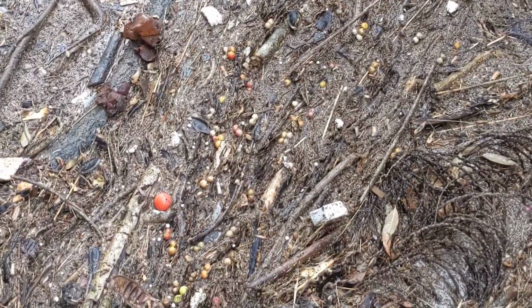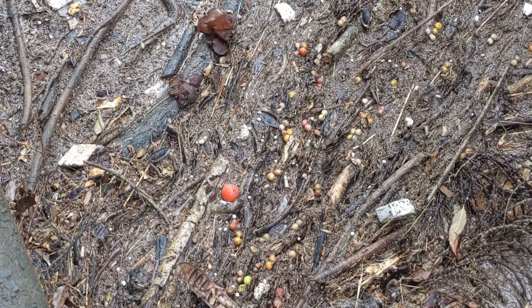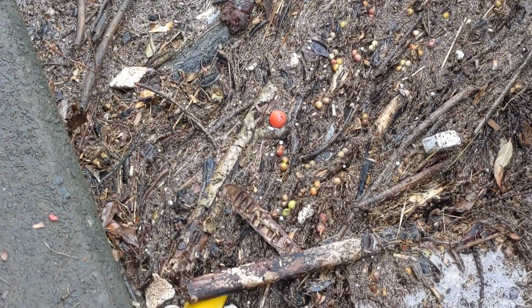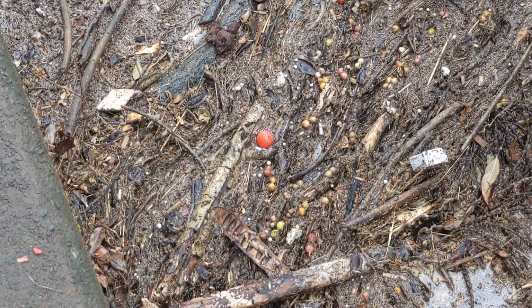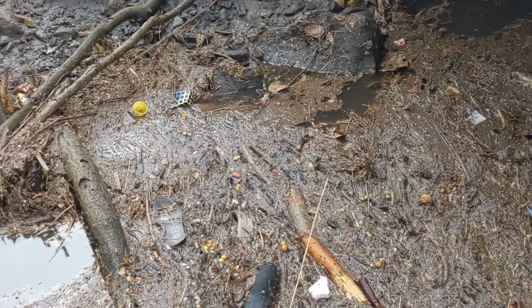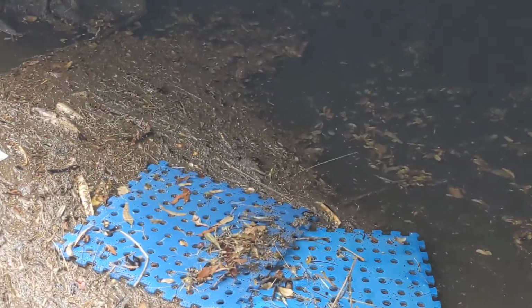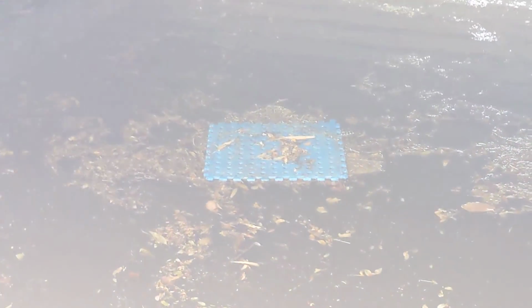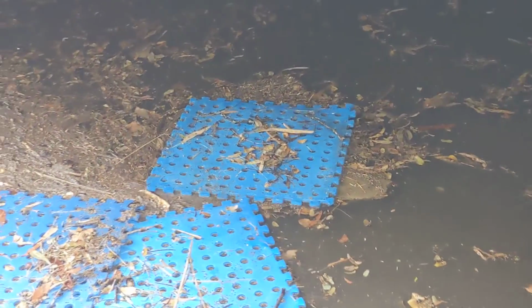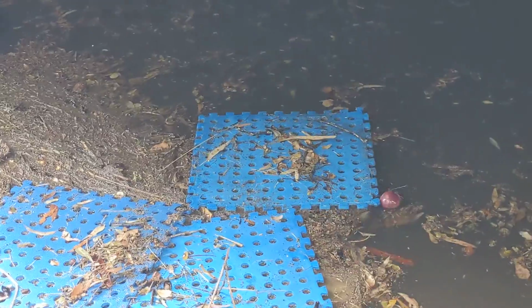This part here will maybe take a bit longer to get through because it's got a log under it as well, and a lot of palm fronds, so I don't know how far they go down. But these blue pieces of foam, I saw them down the creek further, so there must be a few of those. Well, here's another one coming now. So there's 3 right in a small section there.